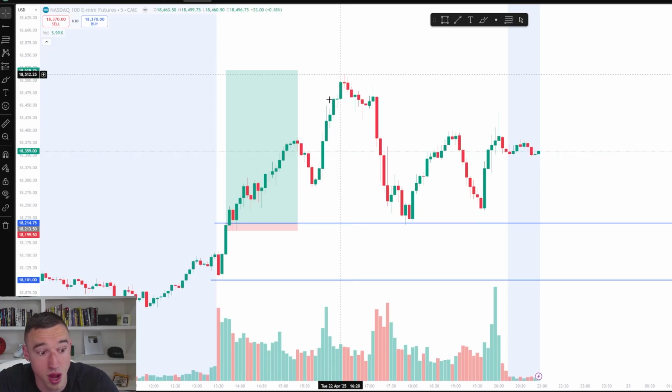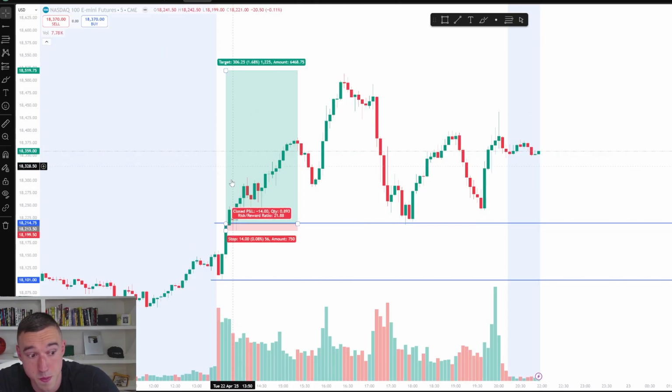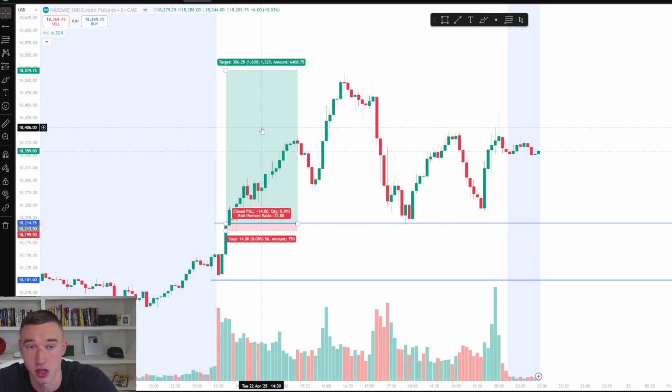So when you use this strategy, my best recommendation for you is use the 5-minute chart, wait the first 15 minutes, wait for confirmation and defining your risk before you enter. If you can't define your risk, you don't take the trade. It's as simple as that. No defined risk, no trade. And then you let your winners run. At least get 2R, 3R out of your trades.